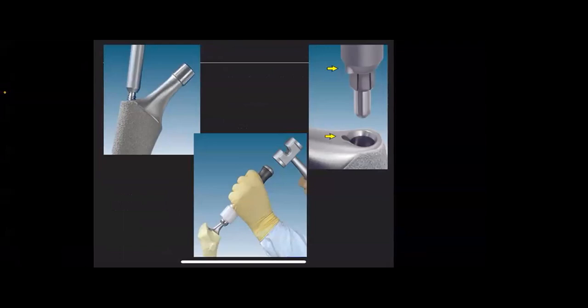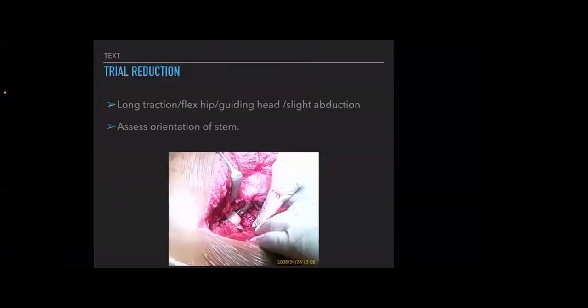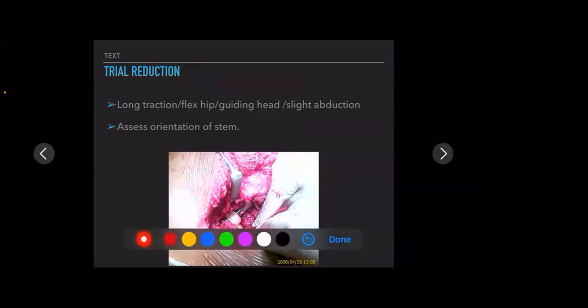Then you get to the stem. Whether you're using a cemented or an uncemented stem, hammer it in. A trial reduction is done: give longitudinal traction, flex the hip, guide the head, with slight abduction. These are the methods of reduction. Don't lever your cup on the acetabulum, whether taking it out or pushing it in. See to it that there is adequate distraction. It should not be just controlled with the tibia. You should use the assistant, you should use the hook, distract enough, and then position into the reduction position.